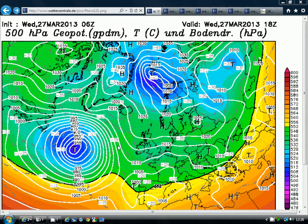Temperatures are well below where they should be at the end of March, with temperatures of just 2, 3, 4 degrees for many of us. A really cold day, and feeling so in that easterly wind, although the wind has eased off compared to how it was earlier in the week.